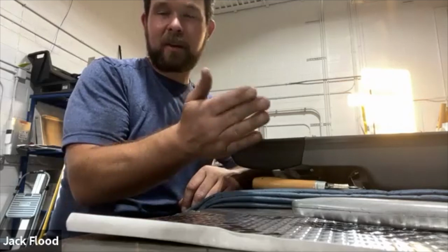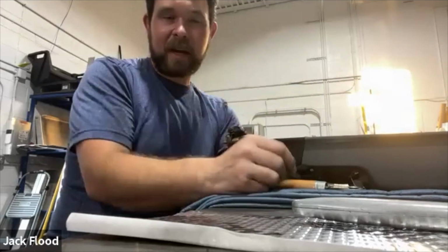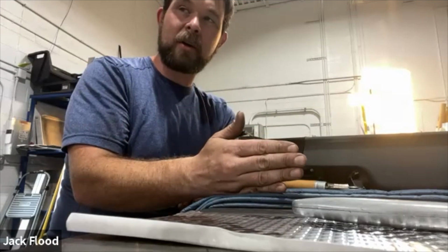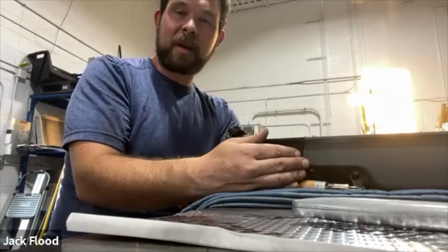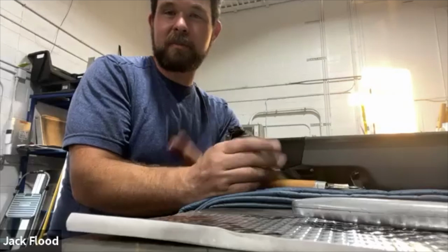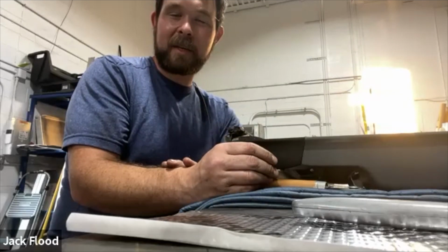That'll be to heat my rooftop tent in the winter. And I plan to use it in the summer if it rains, to dry out my rooftop tent. Because if you pack them away, they do retain some moisture. So that's kind of my story behind it.